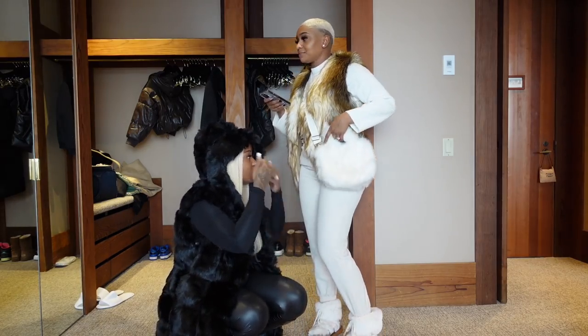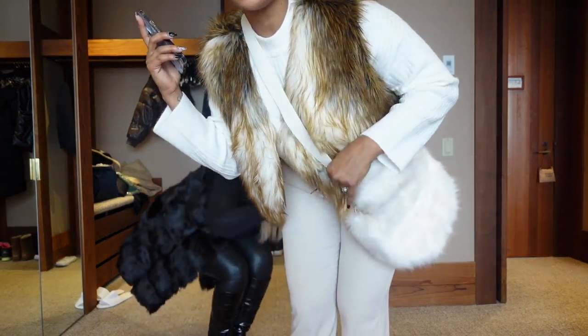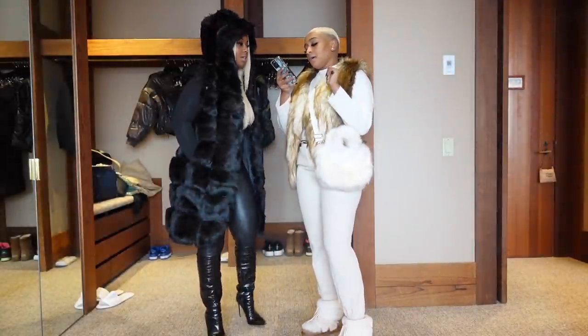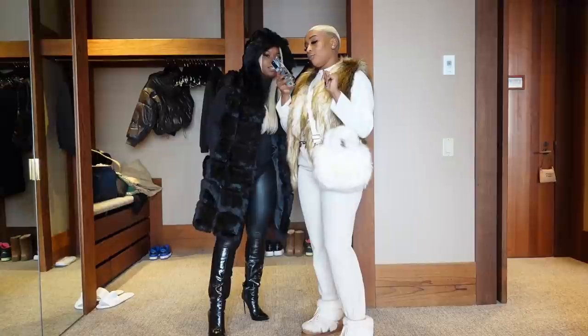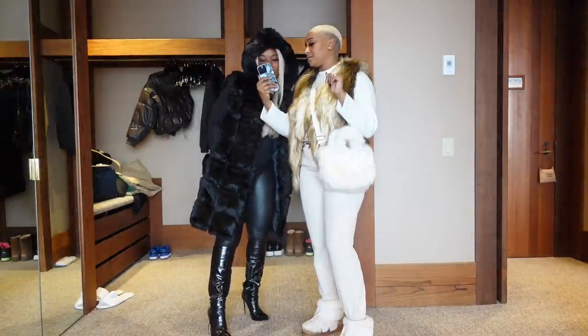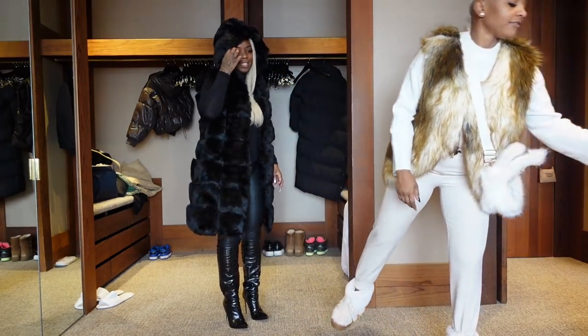The bag, which is my favorite part. Let's get to the bag. It comes with a little strap so I can take this off if I want to. It's from H&M. And I'm going to find out what that store was called because she really stayed open for us. There we go. Here, you can say that. Shop House of Sade. Yes. That's where we got a lot of this stuff from.